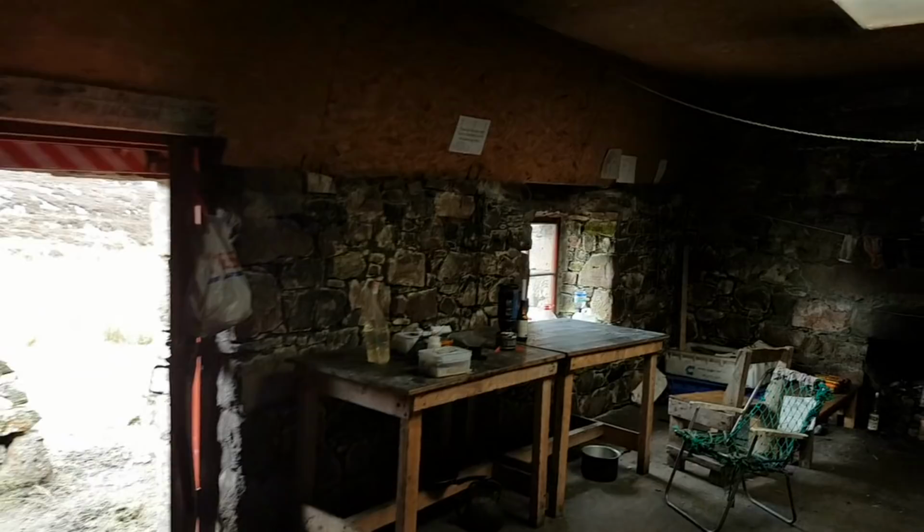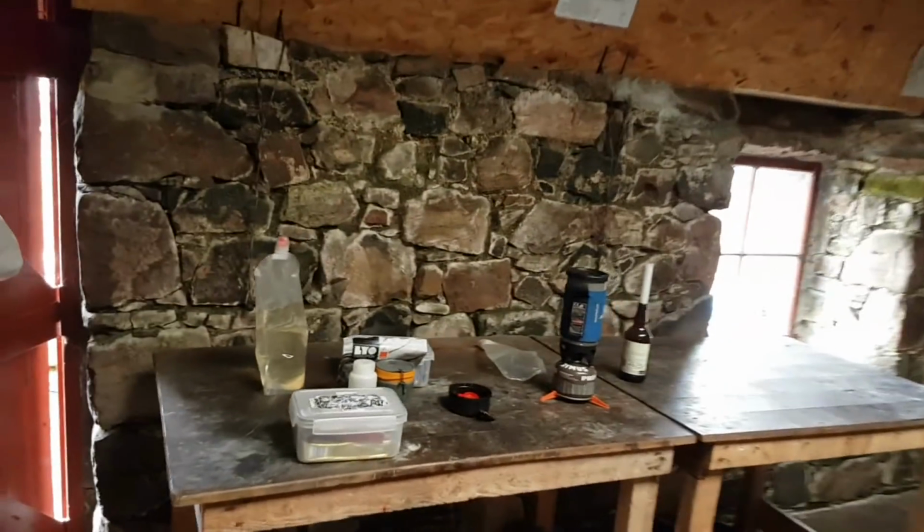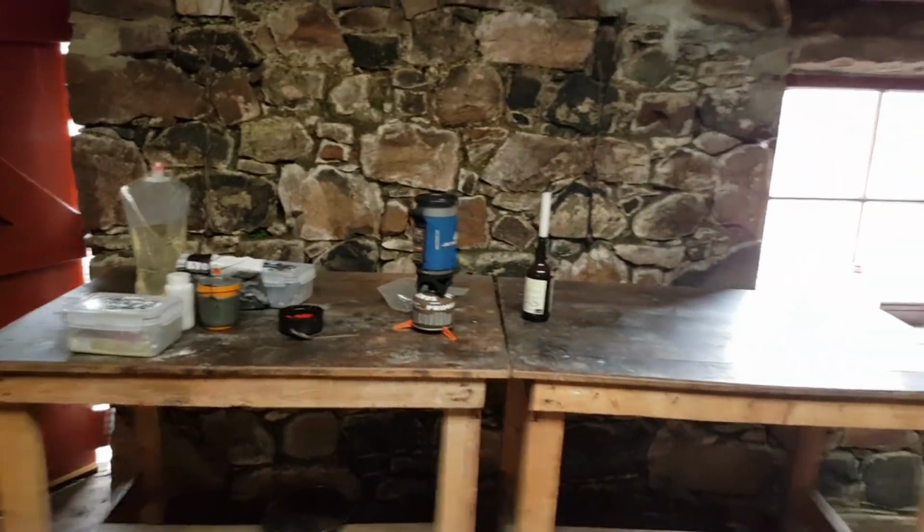So yeah, not much to it. Quite a big Bothy, single room, plenty of workspace for cooking.